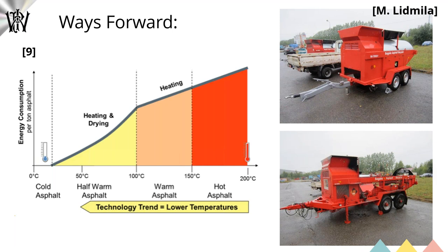So where do I see ways forward? There are two ways forward I see. First of all, if you distinguish your asphalt mixture based on the temperature required for compacting, you can distinguish between hot asphalt, warm asphalt and half warm asphalt. Our mixture with 120 degrees sits in warm asphalt, but obviously the lower in temperature you can get without compromising the quality of your layer, the better for you.